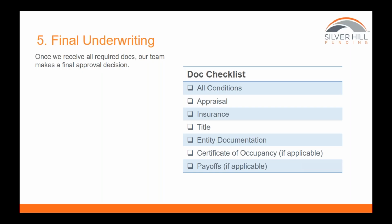I guess I went over this checklist already, but basically: appraisal, insurance, title, entity documentation, certificate of occupancy, payoffs, and all the conditions. This is the critical checklist on the back end.